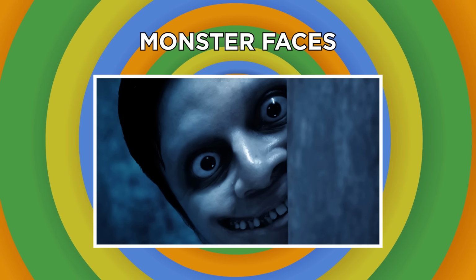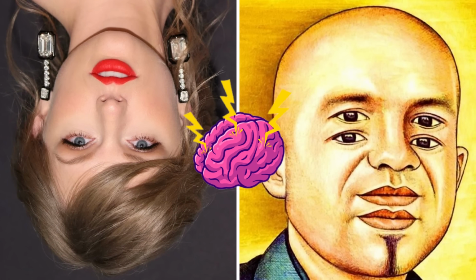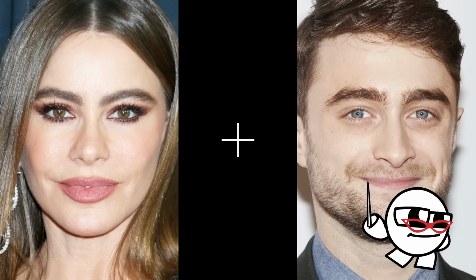Monster faces. As we've learned, faces can short-circuit our brains pretty easily. Still, this one takes the cake. I want you to stare at the cross in the middle of the screen and do not look away. See if you notice anything strange happening.